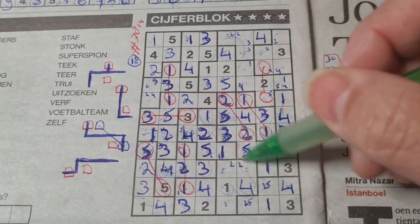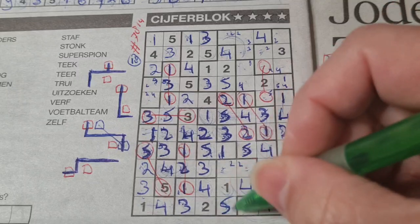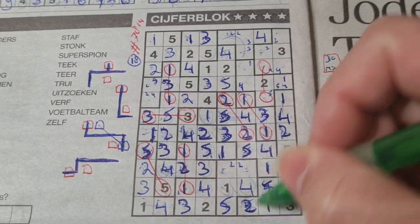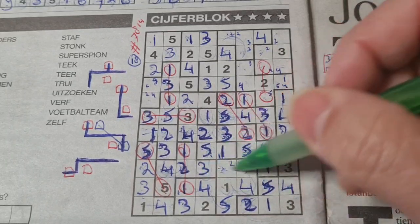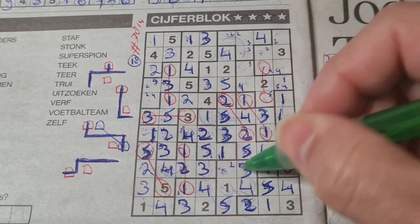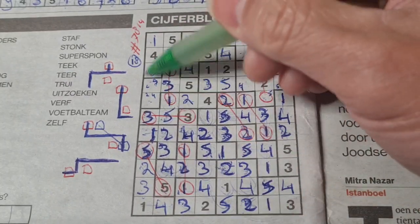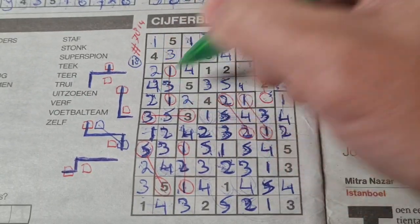These 2 boxes can be 5, so 1 box left for the 5 in this area should be there. A 2 and a 5, we have a 5 now, so no 5 there. 5 should be here. 2 goes there. And 2 numbers left in this area: a 2 and a 3. We have a 3 there, no 3 there. 3 should be here. 2 goes there. A 2 and a 4. We have a 2 now, so no 2 there. 2 should be here, and a 4 goes there.